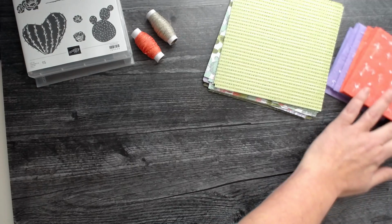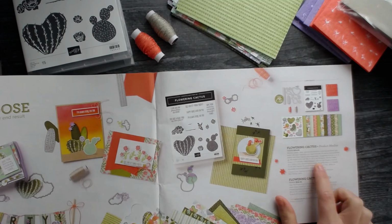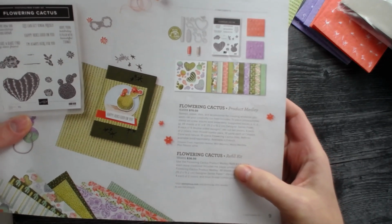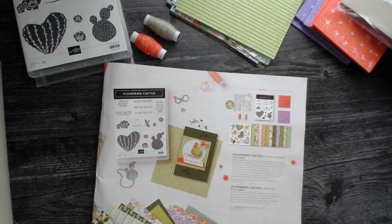Stampin' Up! heard your cries. They heard what you had to say. And now, not only can you get the medley, but you can also get just a refill. So you can purchase the refill when you've used up all the paper. You don't have to hoard your paper or your felt. You can use it all and buy a refill. So yay to Stampin' Up! for all of that. And with that, I am now going to turn it over to Linda. She's going to share lots of fun with you.